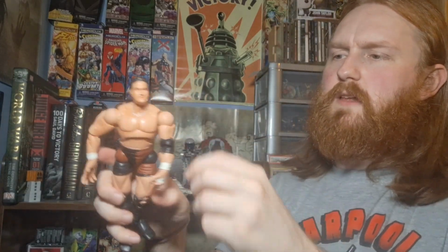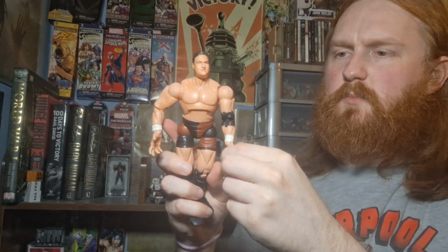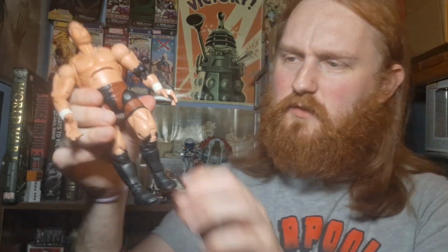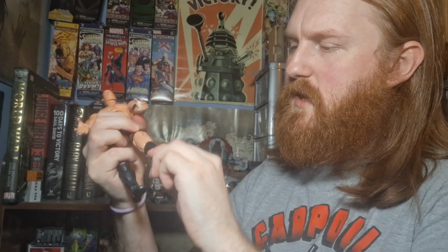We've got a Samoa Joe here. Also very by the numbers for the TNA line. This is my childhood Samoa Joe. He has a very loose arm. This was a terrible figure. Even this one right now does exactly the same thing that my one from childhood did, where you can't actually straighten that knee. Oh, maybe you can with a good forceful push.